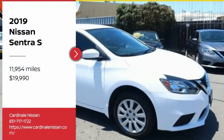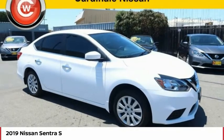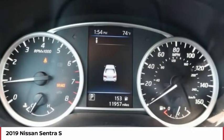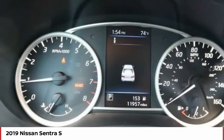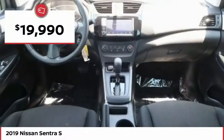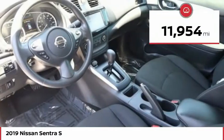Stop by and take a look at the 2019 Sentra. With its spacious and versatile interior and stellar fuel efficiency, the Nissan Sentra is the obvious choice for anyone who wants to enjoy a stylish and comfortable ride and is priced below $20,000. This vehicle has less than 15,000 miles.